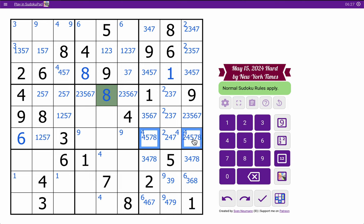Okay, that tells me 8's in one of those cells. But column 5 may be interesting. 5, 7, 8, 9. I need 1, 2, 3, 4, 6. These can't be 4. Oh, this can't be 3, 4, or 6. It's down to 1 or 2.